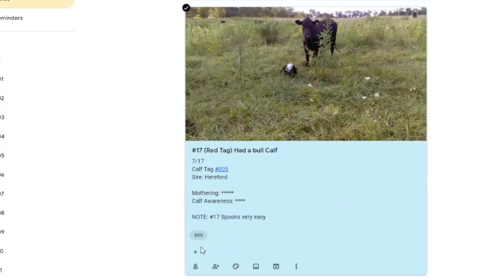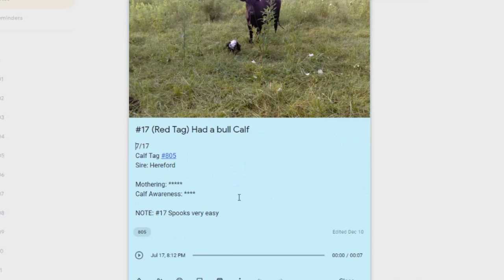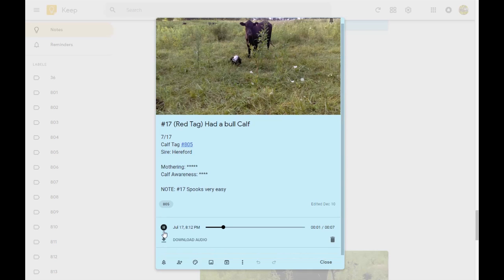Now here's a pretty neat little feature about this. On the Google Keep app on your phone, you're able to take audio notes. So I can be out in the pasture and leave little recordings until I get in the house. So for instance, here is one of them. Make a note, number 17's baby is a bull calf and its tag number is 805. So that's pretty handy.